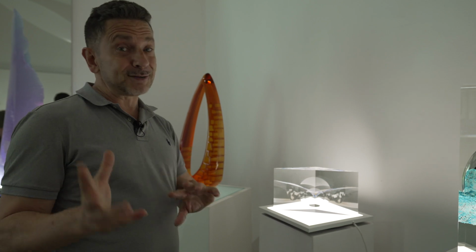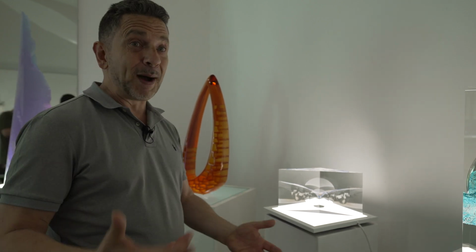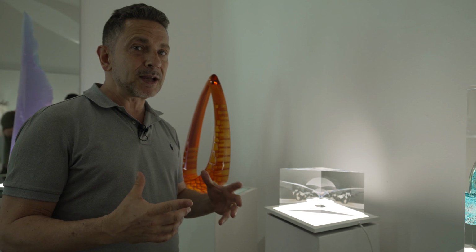So we still have a couple more pieces. I just don't have enough room in my gallery to show them all. I really have a big collection of Jakab.